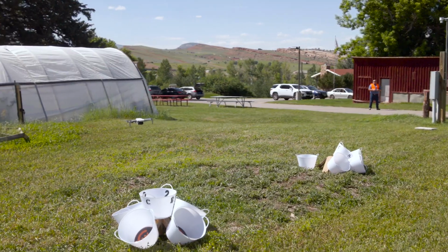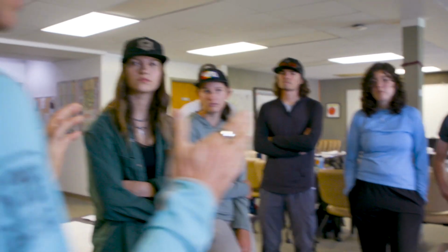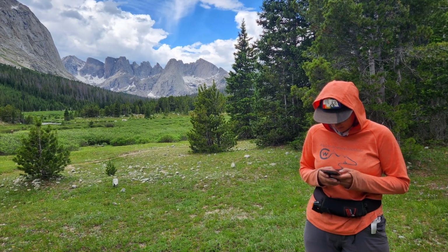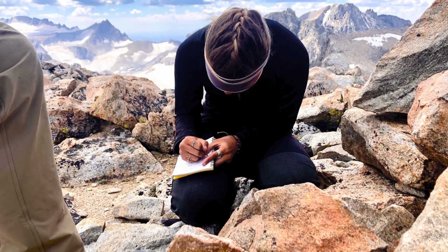And so what we're doing differently now is that in addition to getting experience in the field, more students are able to participate because we've actually got funding to pay them stipends so that they don't have to work in the summer at the same time. We have used GPS in high elevation archaeological sites as well as lower elevation sites and interdisciplinary climate change expeditions.